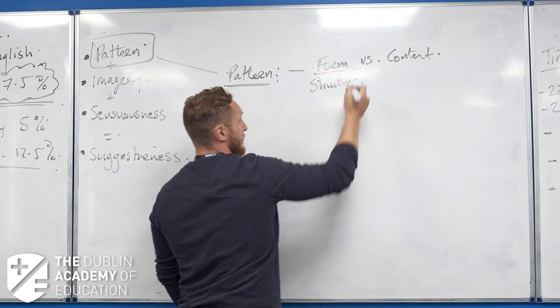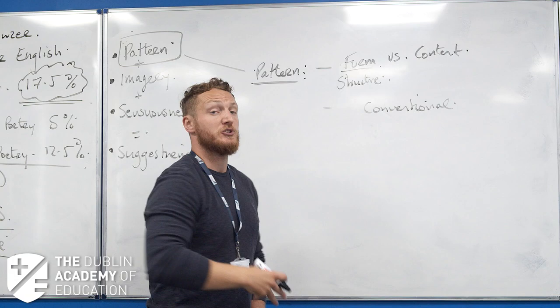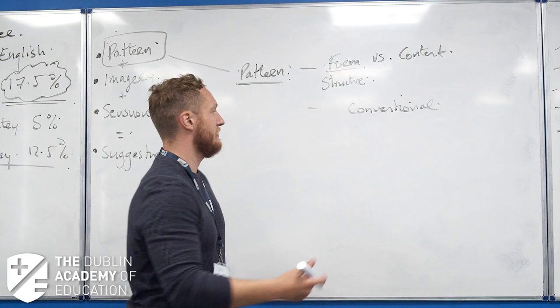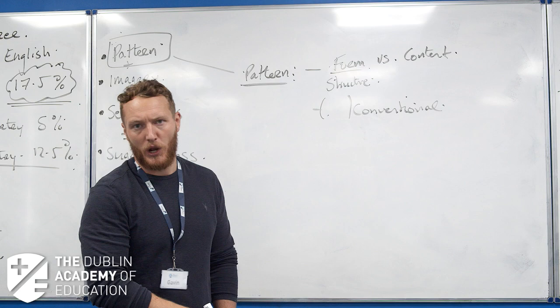And you ask yourself, is it conventional? A lot of us will know what a conventional poem looks like. Your typical 4 stanzas, 4 lines per stanza, maybe even 2 stanzas, 5 lines each, whatever. If it looks like a poem, we describe it as conventional, okay? If it's much more on the narrative style, maybe a Robert Frost-esque type of poem, for example, where it just kind of goes on, there's a huge amount of enjambment, there are no line breaks, well, then we describe the poem as being incredibly unconventional.